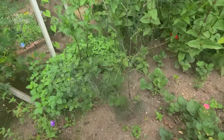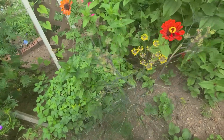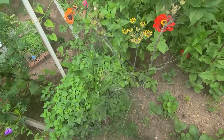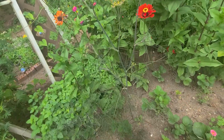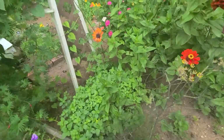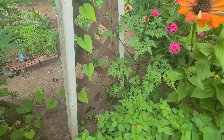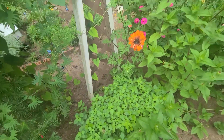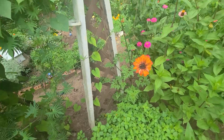You can see the fennel here. These are the fennel flowers. They almost look like, what do they call it? Wild carrots. That's what they look like to me. They're really pretty. This plant here, I don't know what that is, but it does make for great clippings and putting into flower arrangements. I know that.